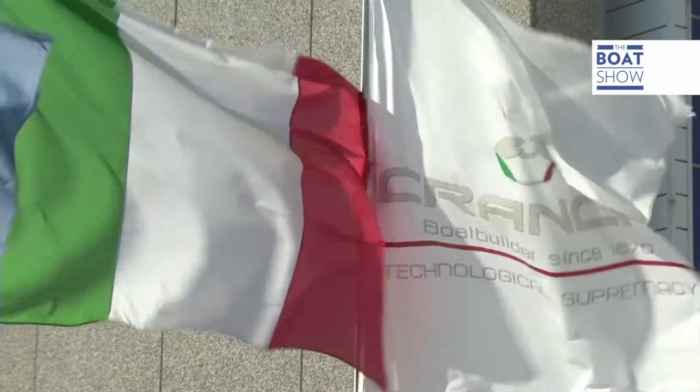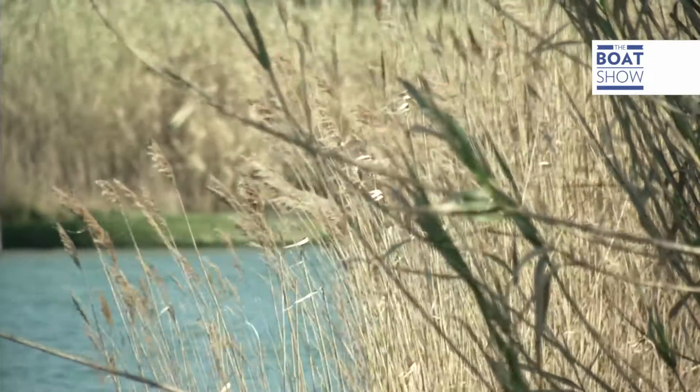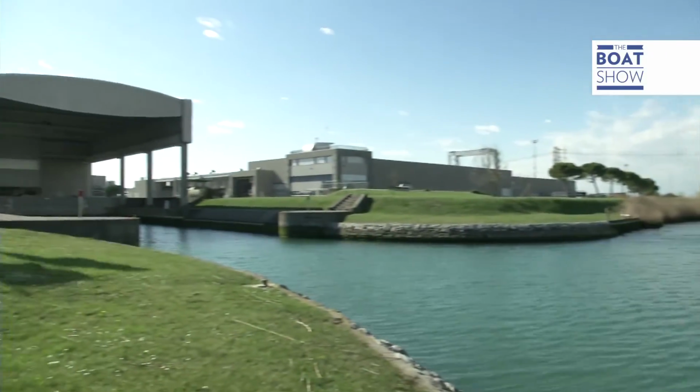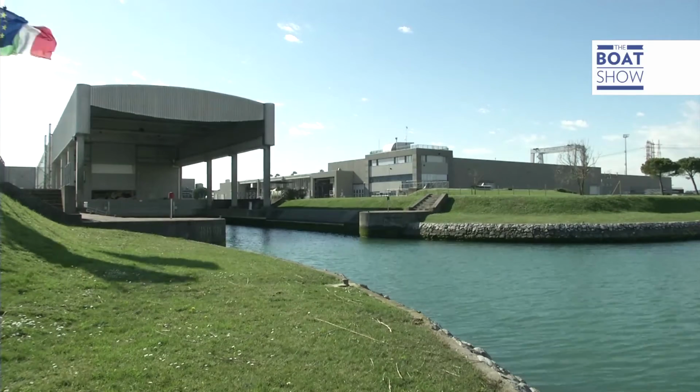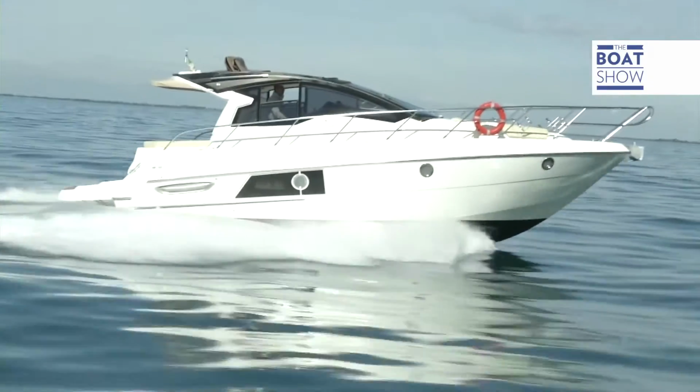In San Giorgio di Nogaro in Friuli, between Trieste and Venice, you'll find the Italo Monzino Marine Test Centre, where you can try out all the Cranchi boats, 365 days a year, including holidays.